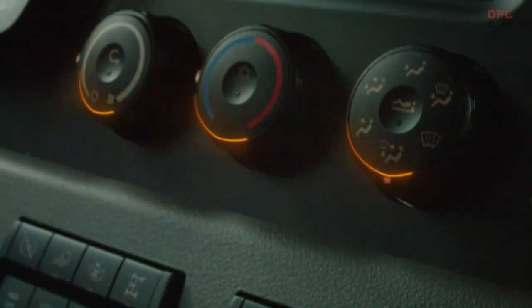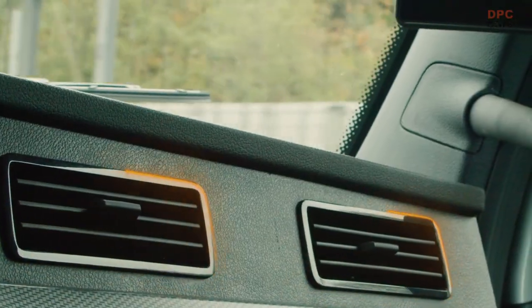One other aspect of driver comfort and driver safety is really the electronic air conditioning system. We've taken it off the engine. There's no change in the speed of the compressor, and we're also able to maintain temperatures no matter what the speed, no matter what the conditions are.